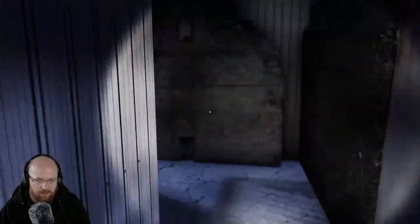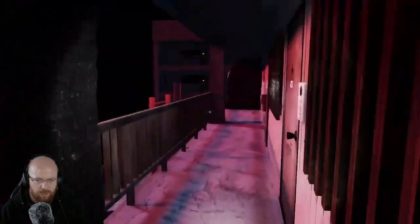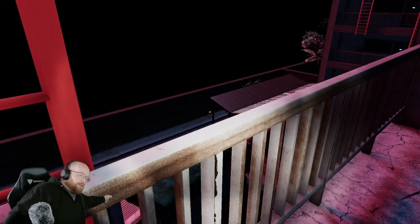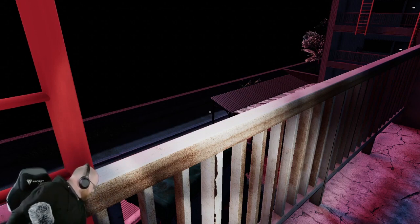And then, wait. So that's up, but I want to go down. I think I'm going the wrong way. I'm not 100% sure. The cat is trying to break in. You can get in. You can 100% get in there. See? You can get in.